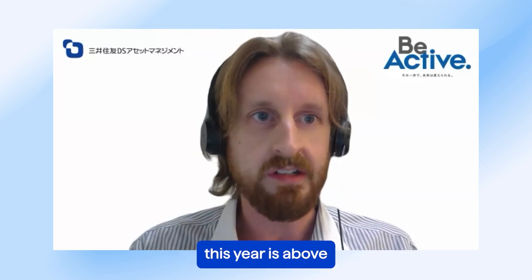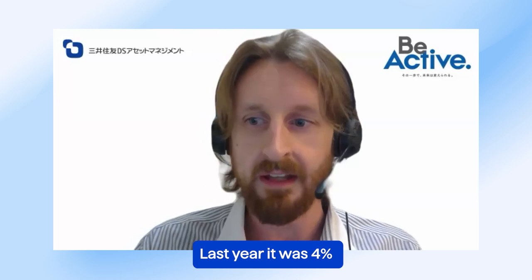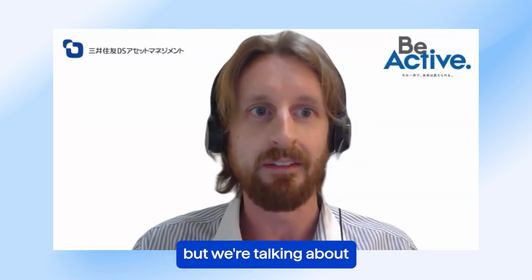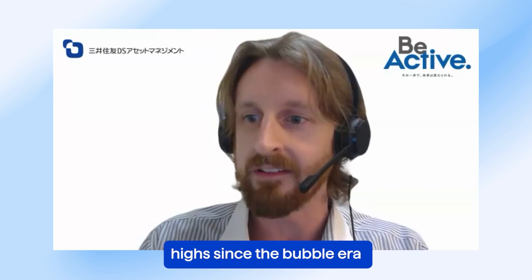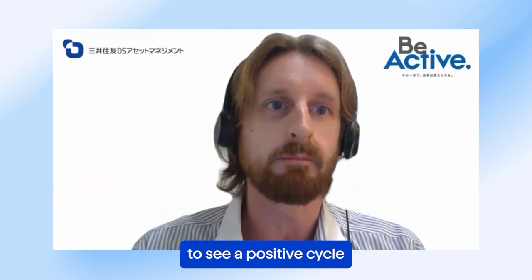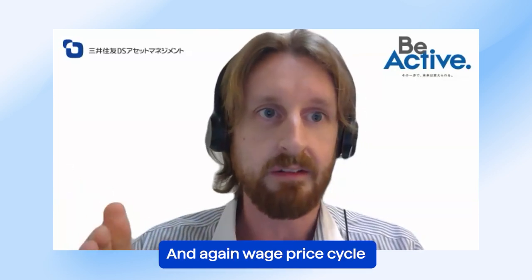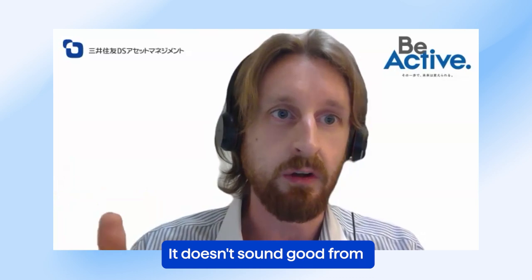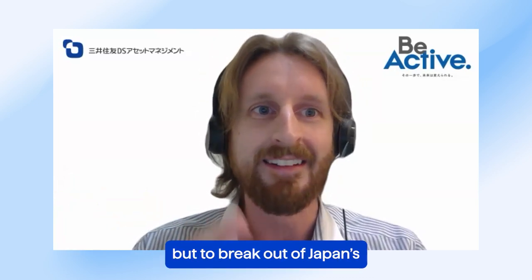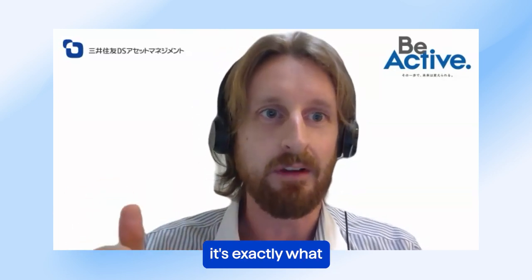The wage growth this year is above 5% in nominal terms. Last year was 4%. Again, by international standards, it doesn't sound like a lot, but we're talking about highs since the bubble era. And so we're beginning to see a positive cycle of wages and prices. And again, a wage-price cycle doesn't sound good from traditional economic thinking, but to break out of Japan's deflationary spiral, it's exactly what the doctor ordered.